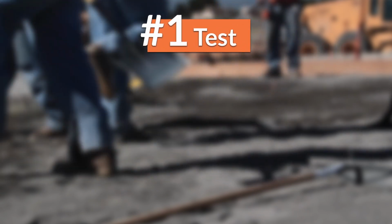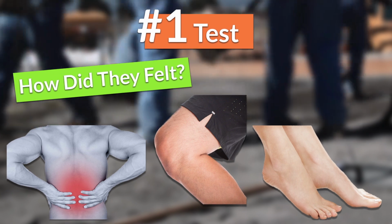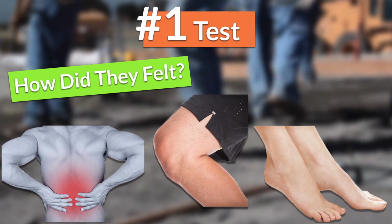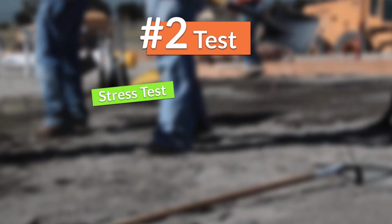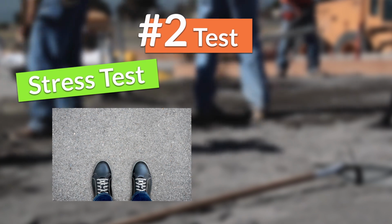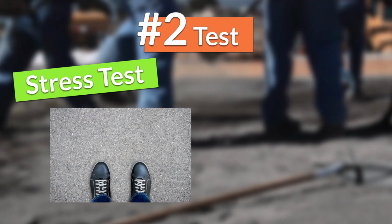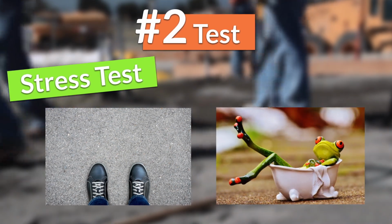Now, let me talk to you about how I tested the boots. First, I paid close attention to how my back, knees, and feet felt at the end of a workday after having used a given pair of work boots. And then I tested if the boots did or did not relieve stress on my joints and back after hours of standing on really tough surfaces, as this is the only way in which a pair of work boots could help my feet to regenerate and relax.